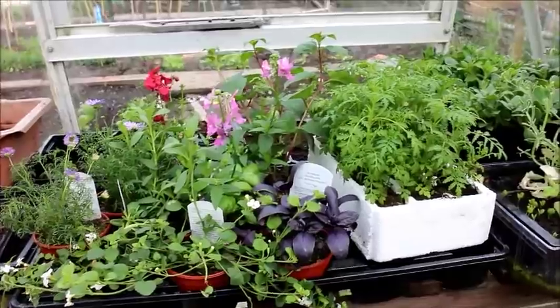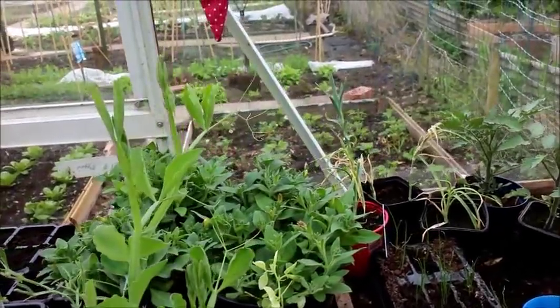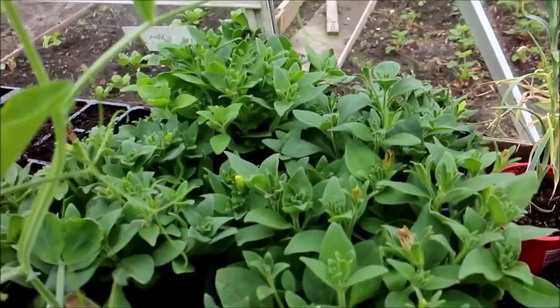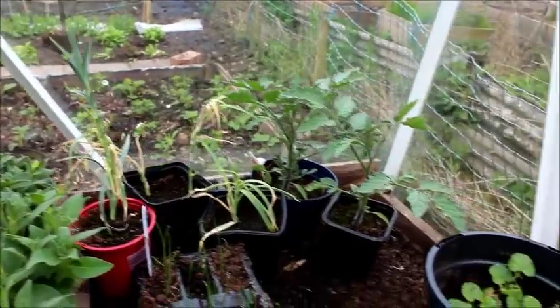With a little quick look at what's left on the staging. Poor old sweet peas, got to do something with them very soon. Petunias. Well, some of those are going to go in the hanging basket. My little carnation cuttings. Yeah, they're doing okay. A few GM.